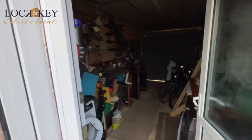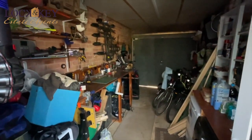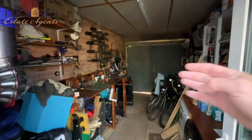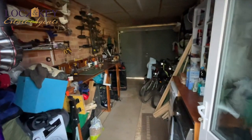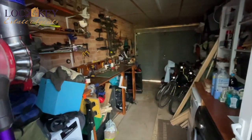Of course, when I open this door, you're going to see that's your garage. Garages are going to be filled with bits and pieces. There is power connected. There is a carport outside, as you know, and then you've got the up and over door. What I like though is the fact if you're dog walkers, for instance, you can come through the garage, and you can come this way.